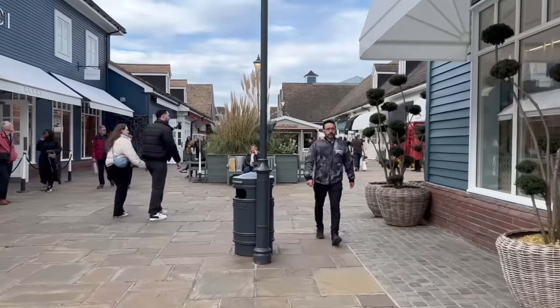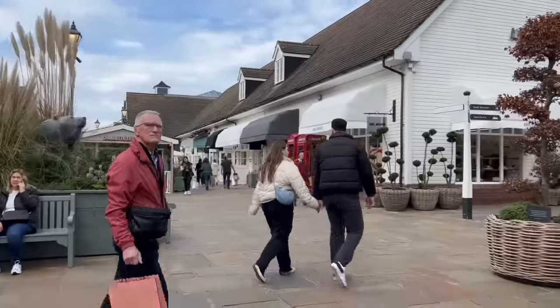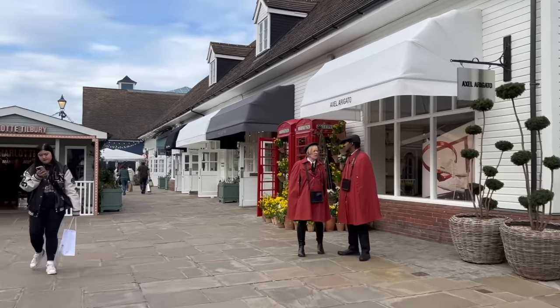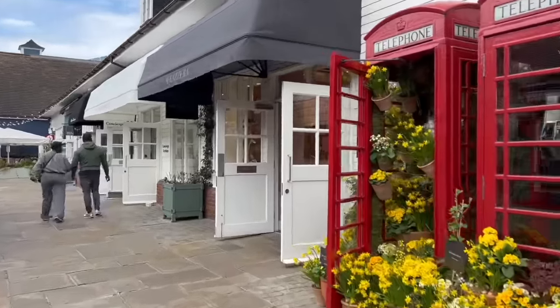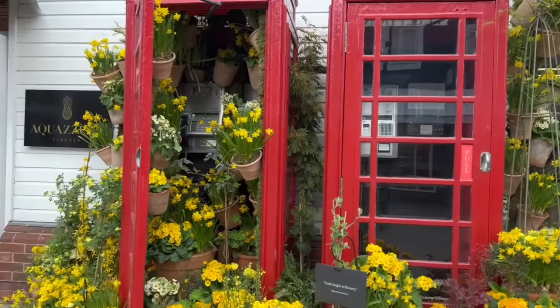Just to give you a quick little look at how the village is looking today. It's so quiet here today, guys. Honestly, this is how we like it. It's actually a little bit crisp, the weather, so it's not as busy, I guess. It's really, really lovely when the crowds aren't really here. Oh, look how nice that is. They pull the daffodils out for spring. That's quite sweet, isn't it?